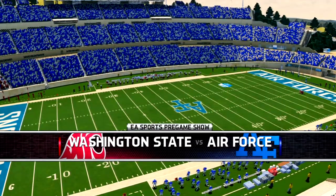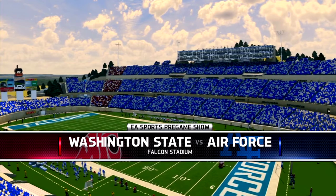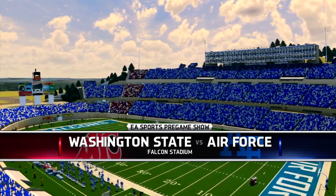Falcon Stadium, built into Rampart Range, is one of the most picturesque scenes in all of college football and the site for our matchup. This coin toss presented by Nissan. Innovation that excites.